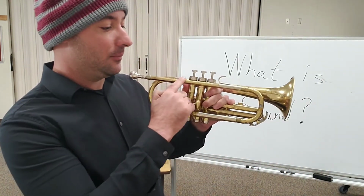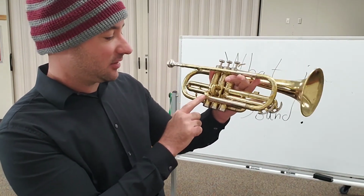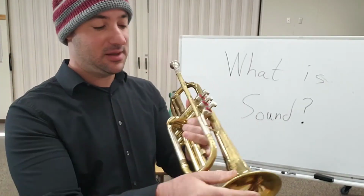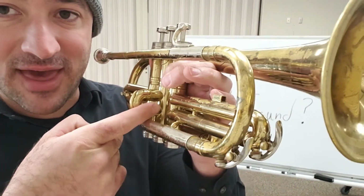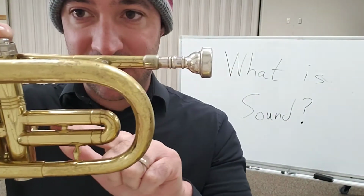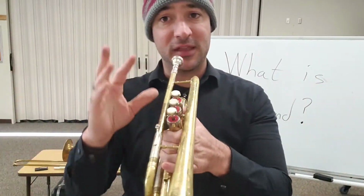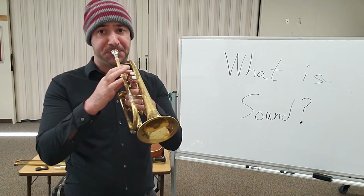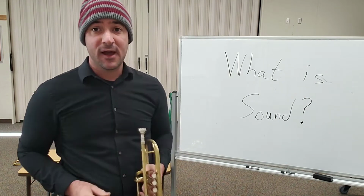Very tight. Comes in, goes through here, and it enters the valves. If I don't push anything down, it comes straight out on this side. That's the shortest the trumpet can be, or the cornet can be. If I add this, you can see it comes out right there. Adds that much pipe. Same for here. Adds that much pipe right here. If I push down the third, it adds that much pipe. And that's why as I add more fingers, it gets lower and lower. I just make this trumpet longer and longer.